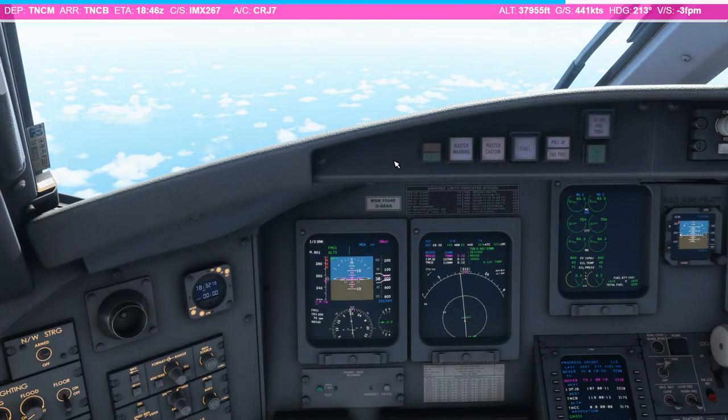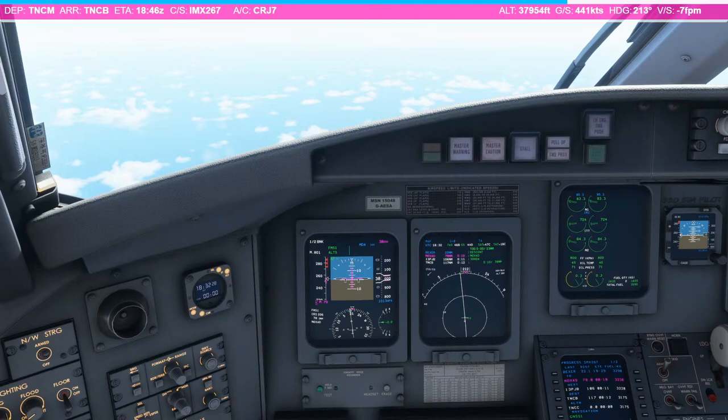Right, time to descend, most certainly. Manta 267, request descent. Manta 267, descend flight level 070. Descend flight level 070, Manta 267.